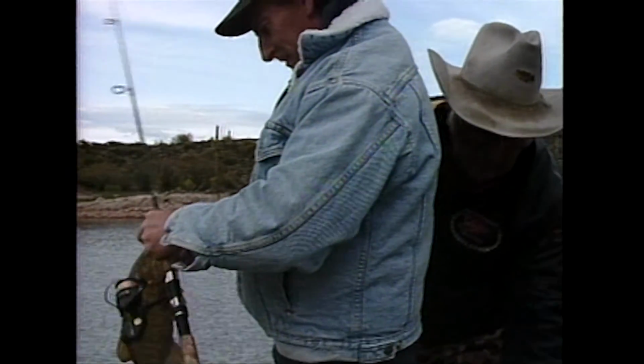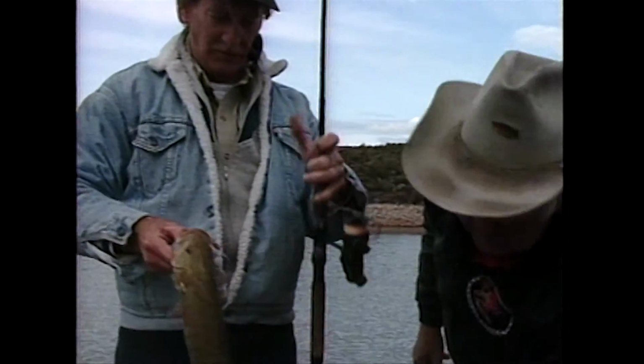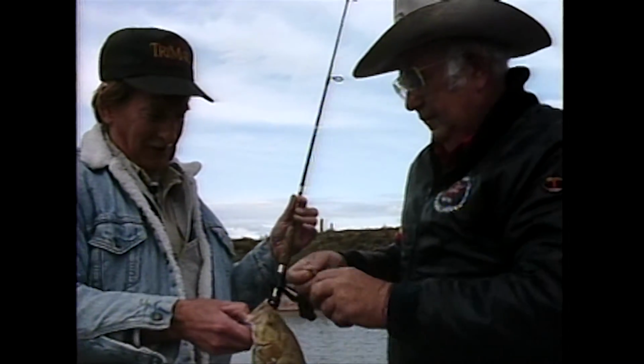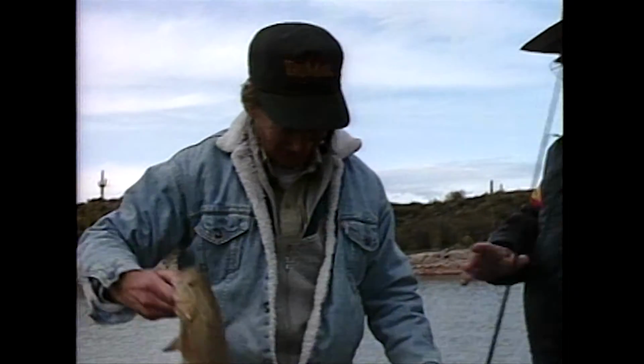Let's see if I can get this undone. Floyd, you want to unhook that baby off of me? He really ate that baby. It looked like I just had him hooked. Whoa. He wasn't hooked too good. You're just pulling the wrong way.